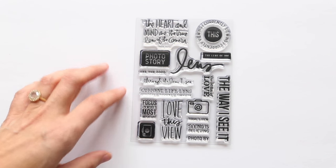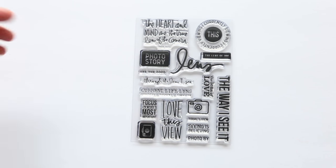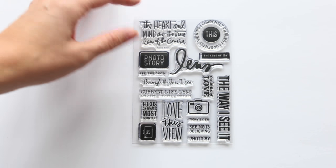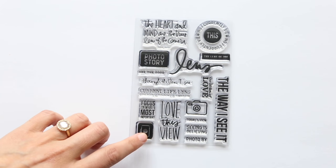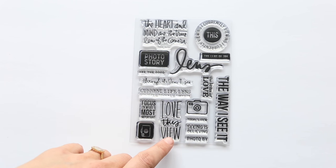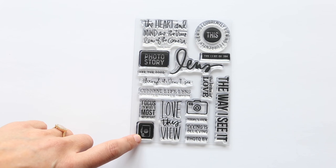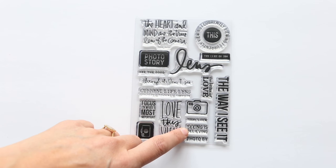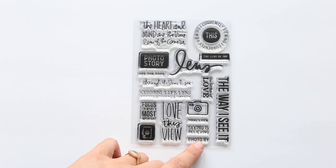I think that's great for Project Life cards. Focus on what's most important. So part of lens also is being able to talk about what you are focusing on in your life. We've got a little square down here with a camera icon. Love this view. Camera icon without the black background. Today's view, seeing is believing, which is also a cool way to think about lens. Photo by that can be added on top of your photo.